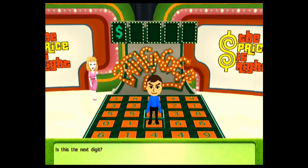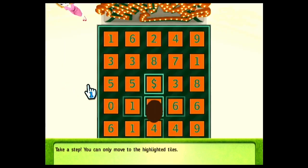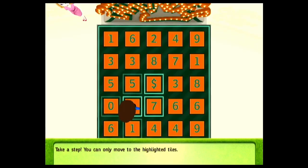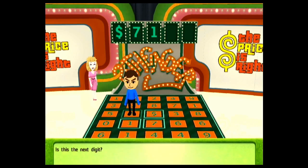Is this the next digit? Yes, it is. Great. Take a step. You can only move to the highlighted tiles. Is this the next digit? Yes, it is. Great. Take a step. You can only move to the highlighted tiles. Is this the next digit? Yes, it is. Great. Take a step.